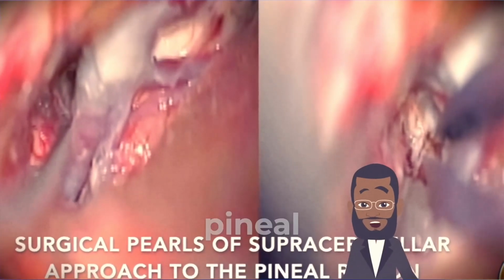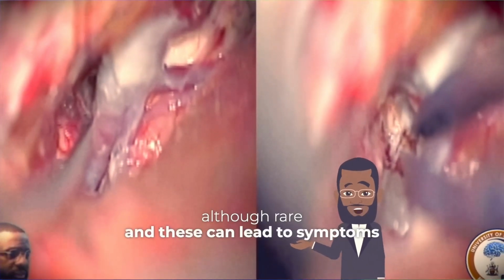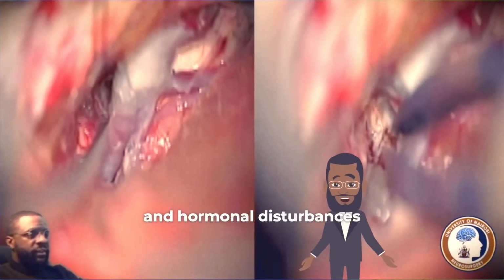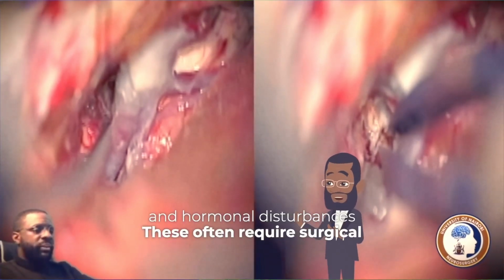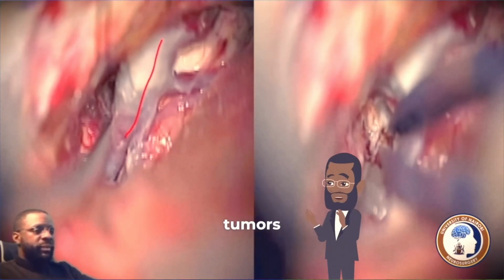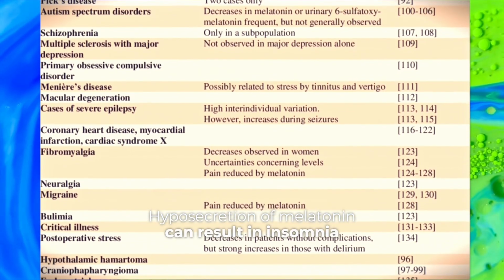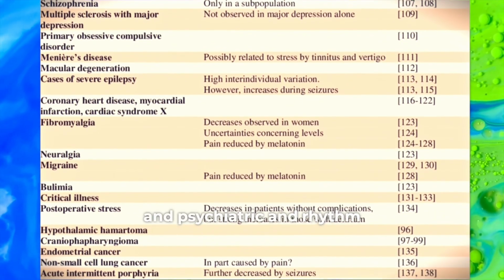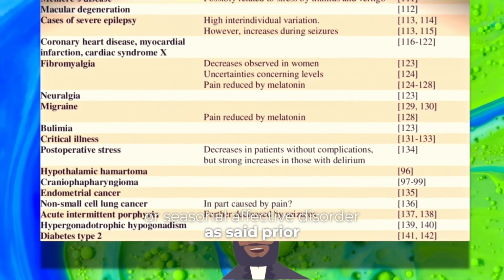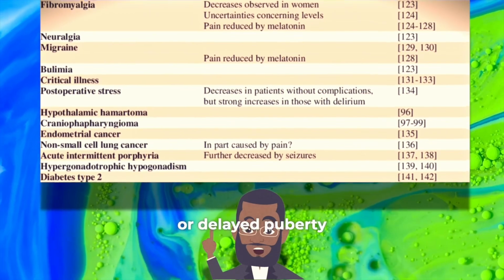Tumors. The pineal region can get tumors, although rare, and these can lead to symptoms such as headaches, visual disturbances, and hormonal disturbances. These often require surgical intervention or radiotherapy for select tumors. Hyposecretion of melatonin can result in insomnia and circadian rhythm disorders or seasonal affective disorder, as said prior, while hypersecretion might lead to excessive sleepiness or delayed puberty.